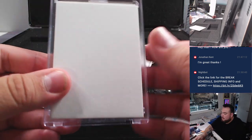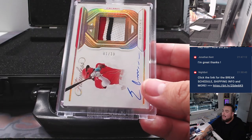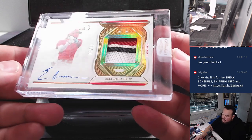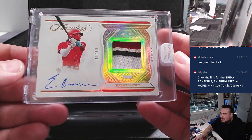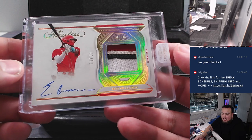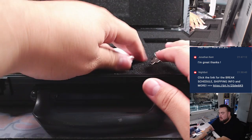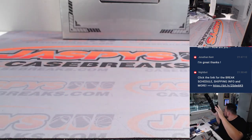Let's see what this bad boy is. What do we got here? Ooh, Cincy. Wow. Elly De La Cruz. 1 out of 10 RPA. 3-color patch as well. Beautiful. Cincinnati, that is going to Jordan and the Cincinnati Reds. Woo! That's what we like to see right there.